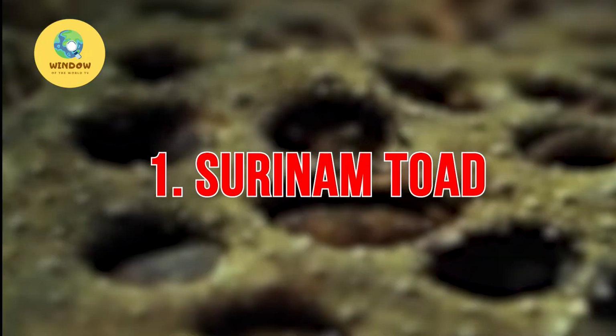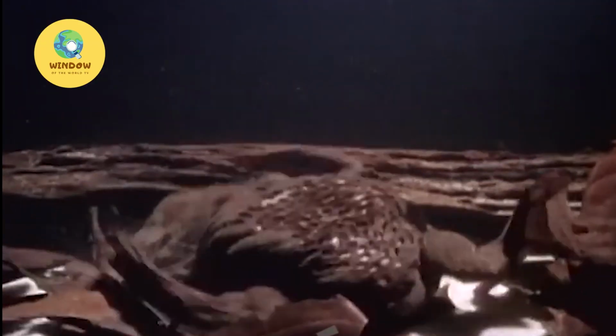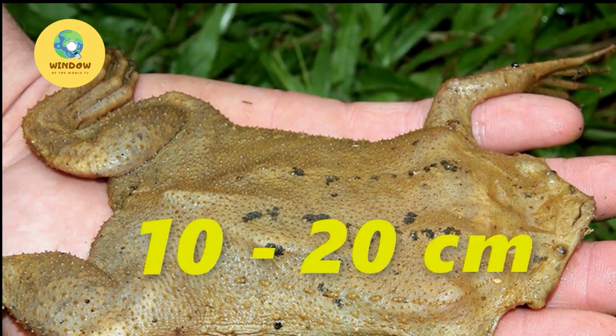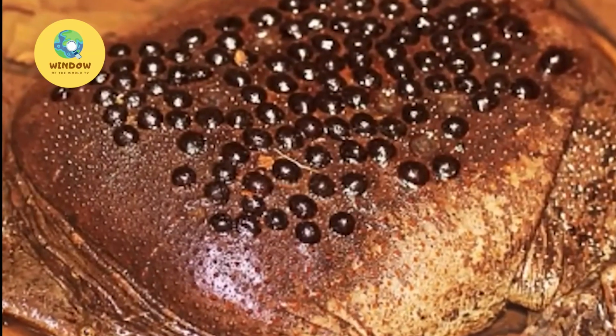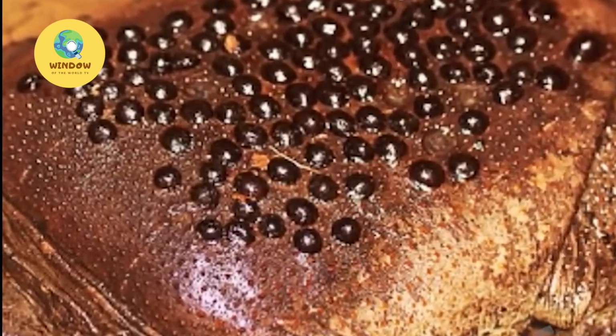Number 1. Suriname toad. This is a species of toad native to South America. They live only in the water and have flattened, leaf-like bodies with a size of 10 to 20 centimeters. Not only does it have a monstrous appearance, but this toad also has a way of reproduction that makes many people feel surprised. Specifically, female toads often, quote-unquote, create babies using the skin on the back.